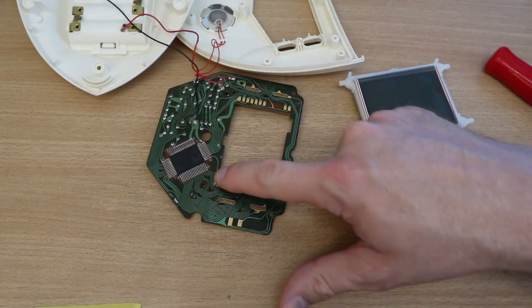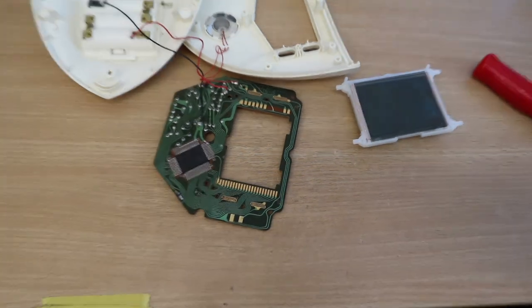Screen's separated from the board, so what I'm going to do, I think I'm just going to go across, let me just zoom in a little bit actually.